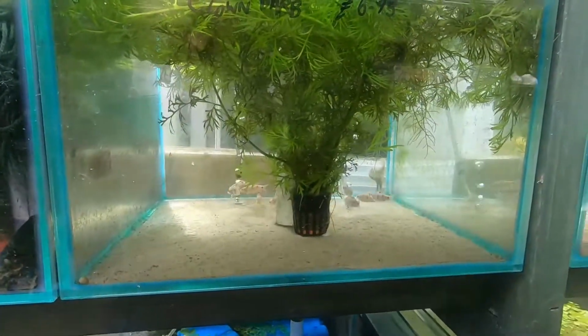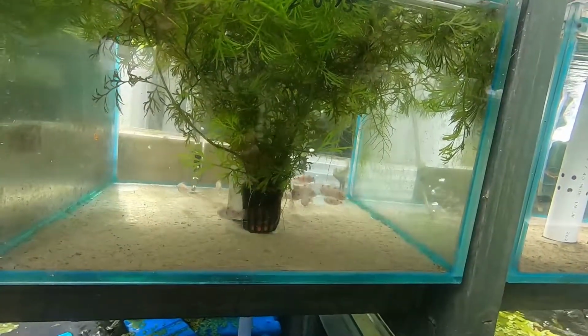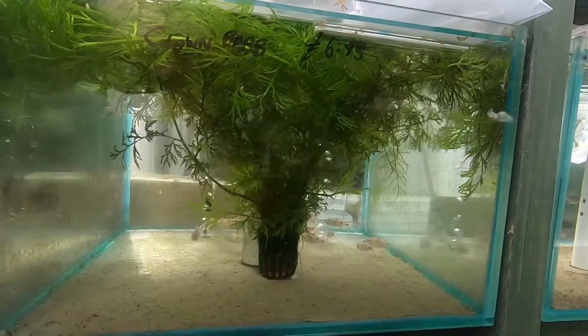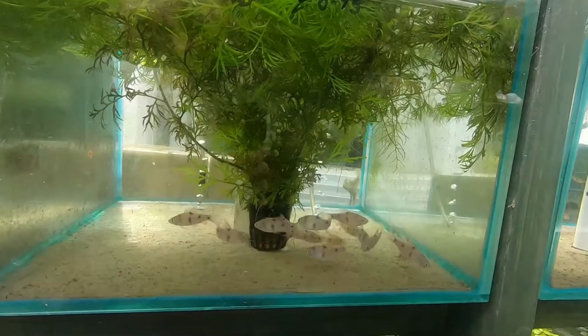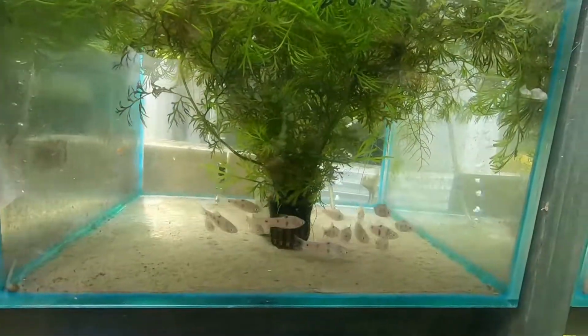We got a few clown barbs in. These can be a little bit funny. They came in with a bit of bacterial problems, but we seem to have got that round. And they're growing on okay now. These are beautiful fish when they get big. You just never see them at the full glory.